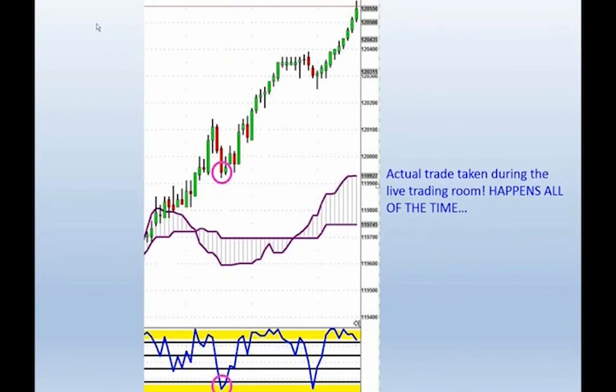And here's another way of looking at that same one. My friend Hubert was on earlier talking about the cloud, so let's take a look at that. Same trade, just with a different view here, and I use each of these views. Hubert and I actually developed a joint indicator involving cloud technology. So what happens is, here we break through the cloud, have that pullback. We're above the cloud there, and we're looking for that pullback down below. And again, here was that secondary one over here, but I didn't take that one. But you see it with the cloud as well.